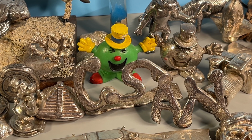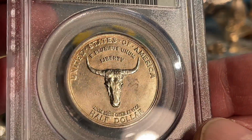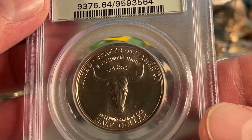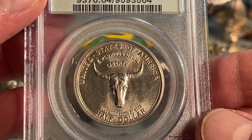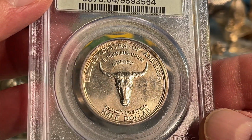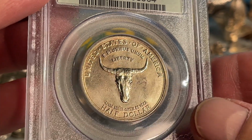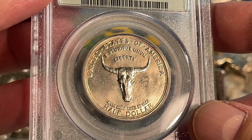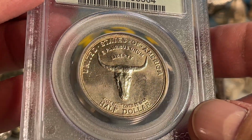Today, it's another classic commemorative half dollar. This time, the Old Spanish Trail. This one's been on my wish list for quite a while. So, this one is one of the so-called big three, I would say, with the low mintage. This one only has 10,000 minted. Actually, 10,008 if you count the assay coins.